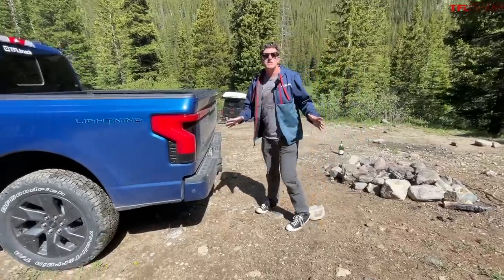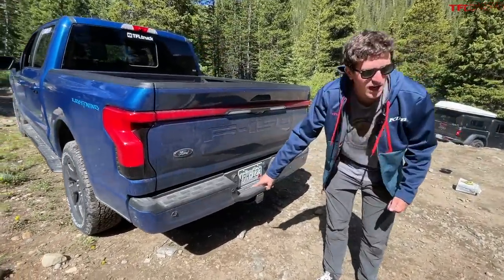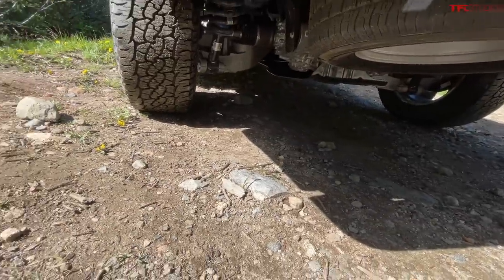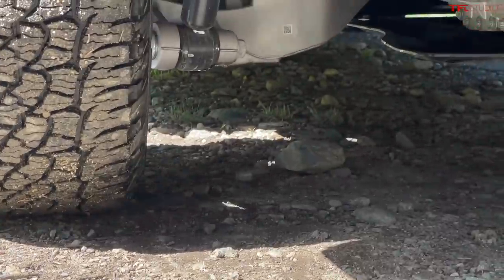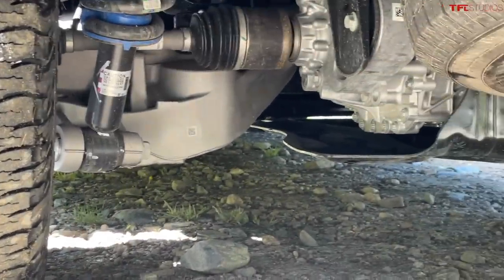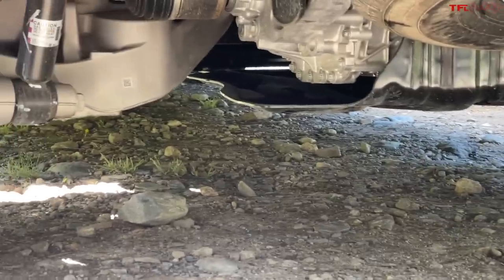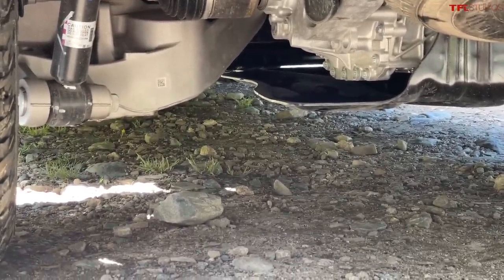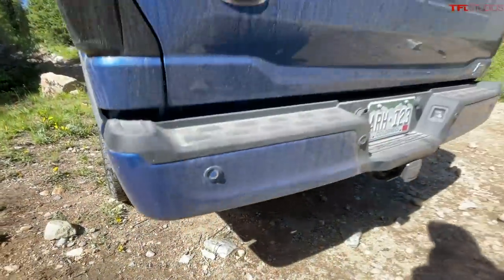Now one of the big changes between the Lightning and a standard F-150 is actually underneath the rear. If you kind of want to shine the camera underneath there, let's talk about the suspension. So this is a fully independent rear suspension, and that's different than a standard F-150, which will have a solid axle. And this vehicle is a dual motor setup. So there's a motor in the front, a motor in the rear. And do you see that skid plate way underneath there? Kind of that black one just in front of the spare. That is the skid plate for the rear motor, because the motor is integrated into the rear axle there. So they want to keep that protected.